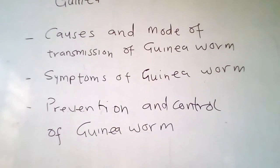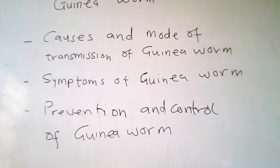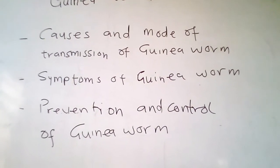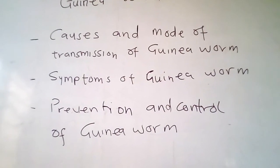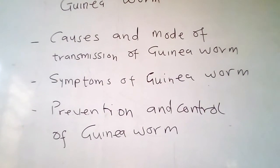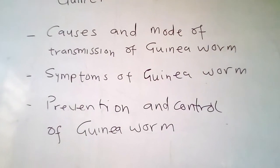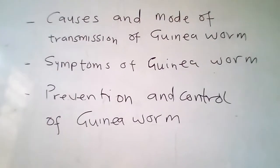So you realize that in these areas, there is usually a lack of clean, potable water. You might have seen some of these areas on television, especially during the news segments. Over the years, the government of Ghana has worked tirelessly to ensure that this disease is completely eradicated or removed in the country. So what are the causes and mode of transmission of guinea worm disease? How can it be prevented? So let's go to the causes.